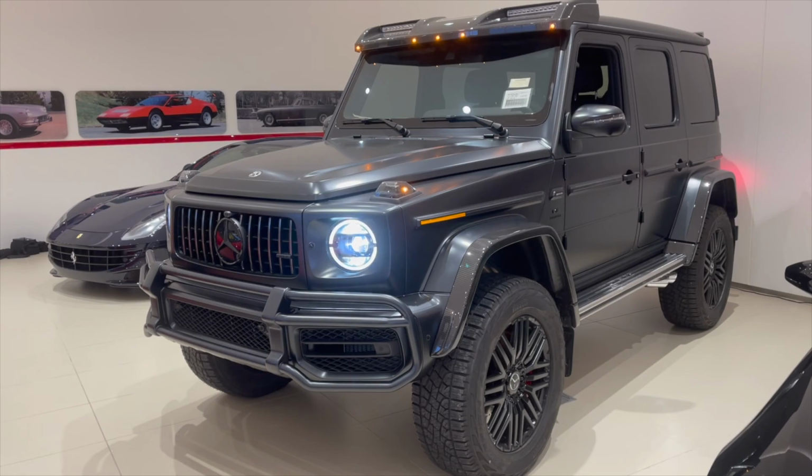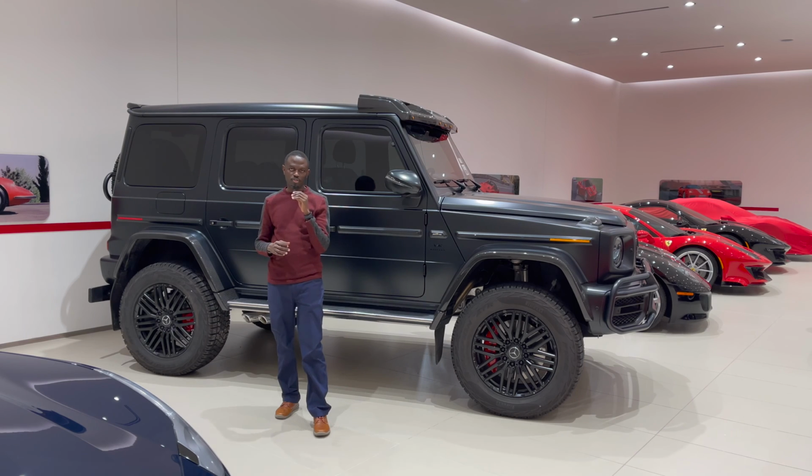Alright folks, that's a look at the 2023 Mercedes-AMG G63 4x4 squared.